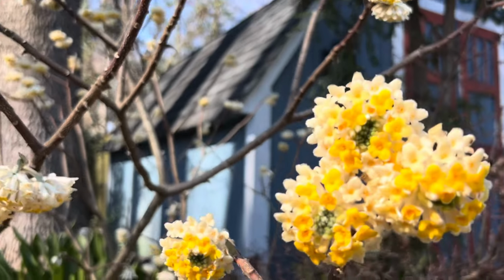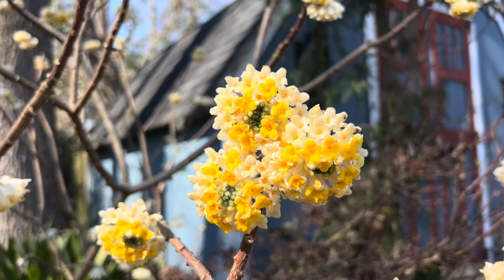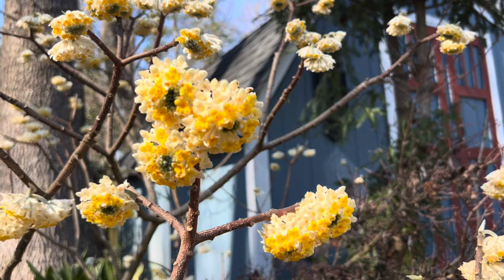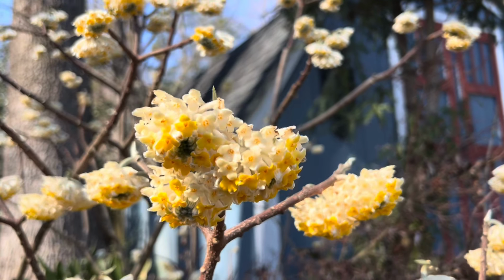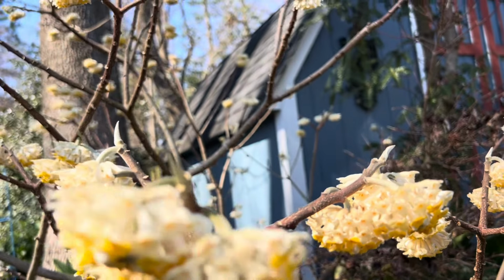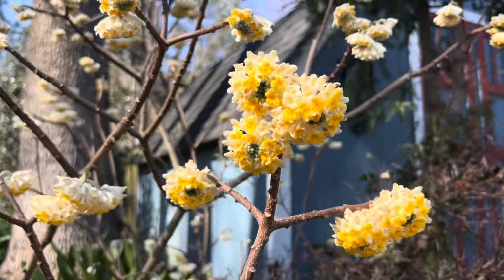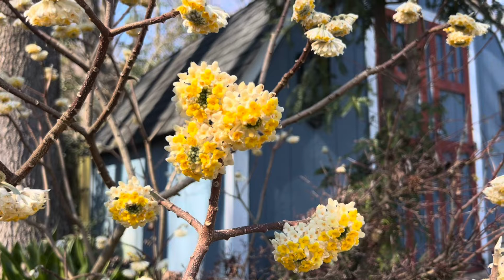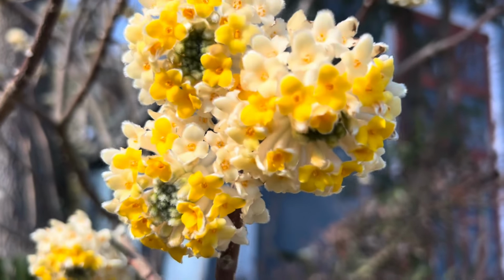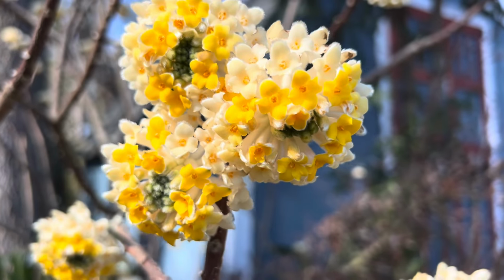These flowers are going to be finished very soon. This is the very tail end of their bloom. And then sometime in March and early April, their foliage will start to emerge right here from these growth points, and they will have beautiful silvery leaves for the rest of the season. But for today, I'm really enjoying these beautiful fragrant flowers.